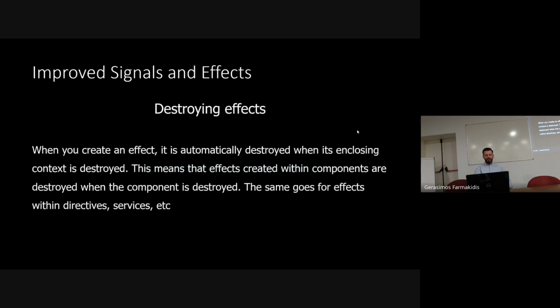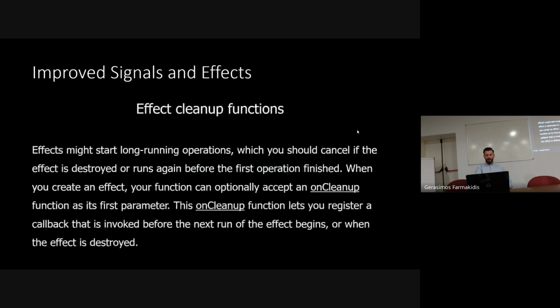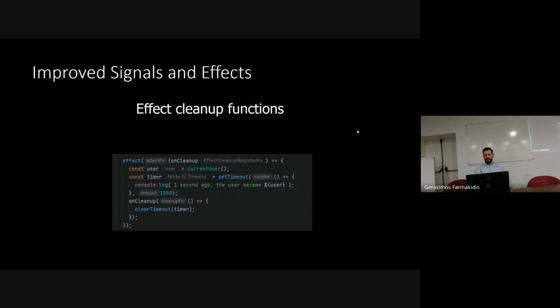In order to save our resources, effects are destroyed automatically when the enclosing context is destroyed. For example, if we use an effect in a component, the effect is going to be destroyed when the component is destroyed as well. But we might want to destroy the effect before ngOnDestroy, for example. We could achieve this by using the onCleanup function callback, which destroys the effect on demand.